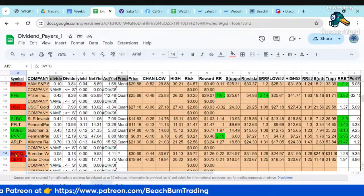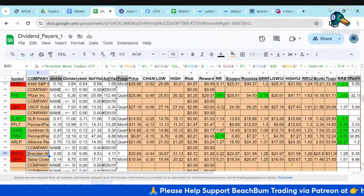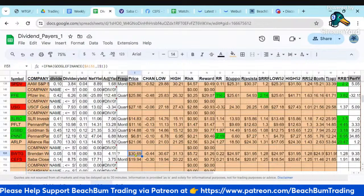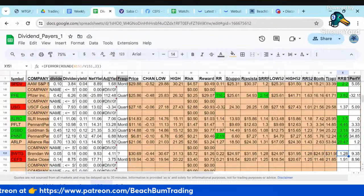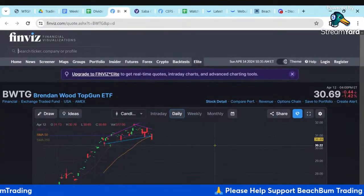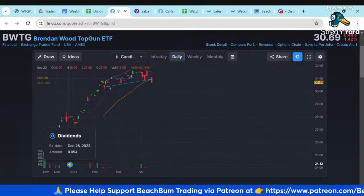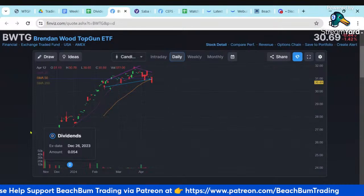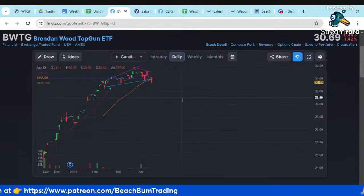So the other one he mentioned yesterday was BWTG. This is kind of a new one, Brendan Wood Top Gun ETF. So you can see the risk reward profile of it. Again, this is relatively new. It's pretty high as well, pretty close to its 52-week high. If we look at its profile in FinViz, again, relatively new. We don't have a lot of history. We only have one dividend payment, which was 5 cents in December. Not really sure. Looks somewhat illiquid, choppy. It's pretty high right now.